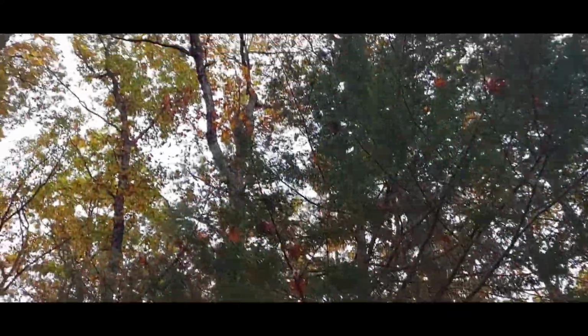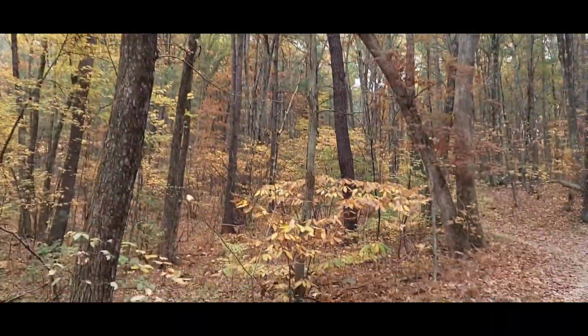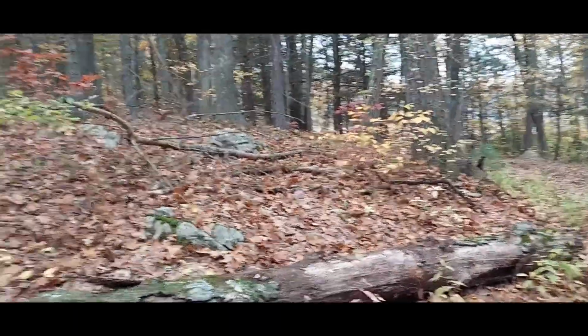Get a nice eastern hemlock there, Tsuga canadensis. But yeah, if you don't know why that tree's important, or why I pointed that out, even though it looks dead, go back and watch the video. I believe the video I uploaded last week about American chestnut.